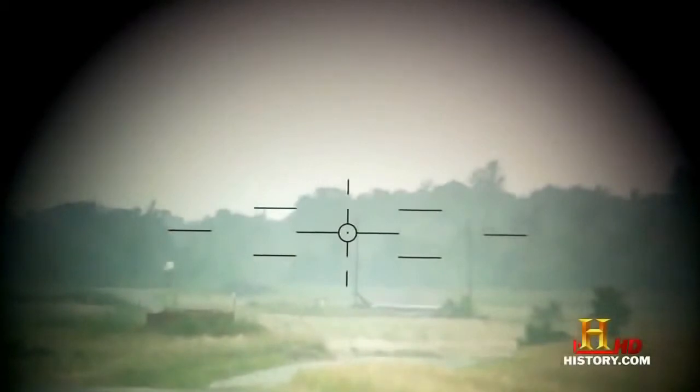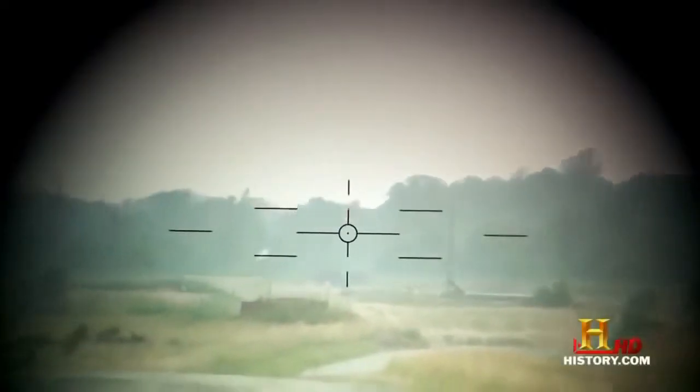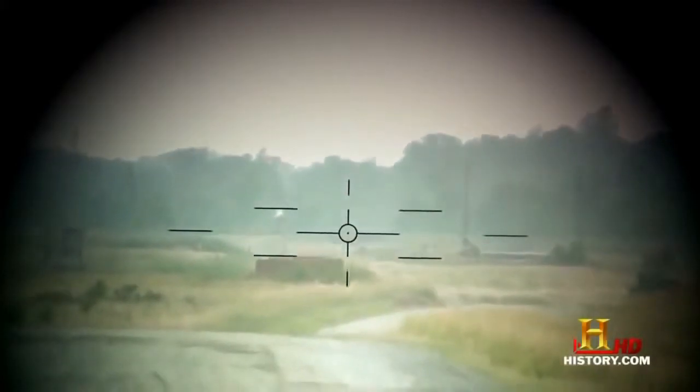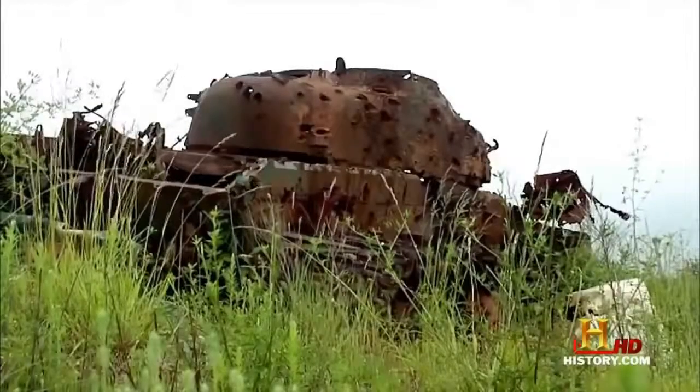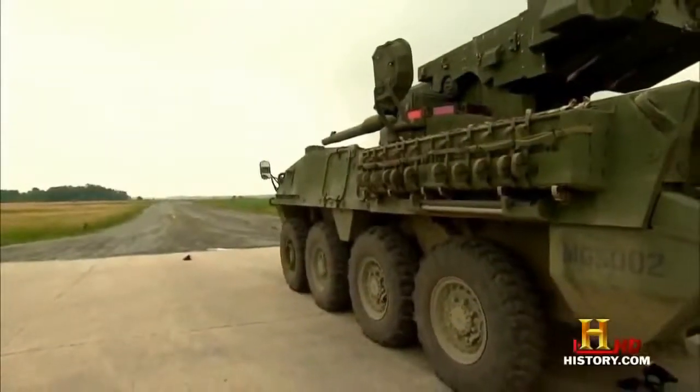It's a clear day, so I'm just gonna line this tank up with my regular sights. There we go, right there, dead on. You are armed and you're clear to fire. Give us an on the way right before you pull the trigger. Round is on the way. Here we go.